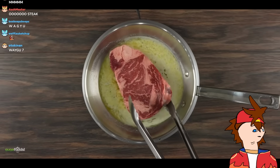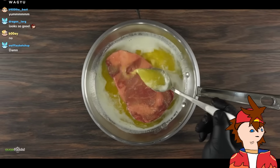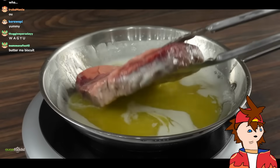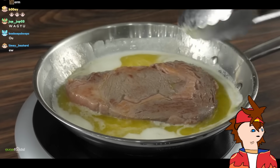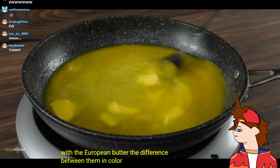If you are unfamiliar with it, let me explain. Confit literally means cooking the food slowly in fat. And as you can clearly see, I'm doing that using butter. Now, the last thing we want is for the steak to overcook. So you got to make sure that that butter is not too hot. It took anywhere between 10 minutes to 15 minutes. It looks great. As soon as both sides changed color, I immediately set it down on a cooling rack. I did the same exact thing with the European butter. The difference between them in color is just huge.